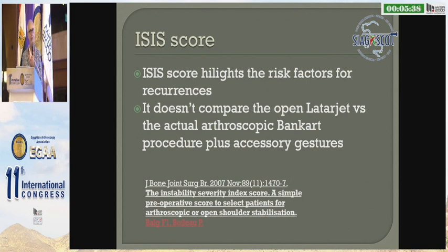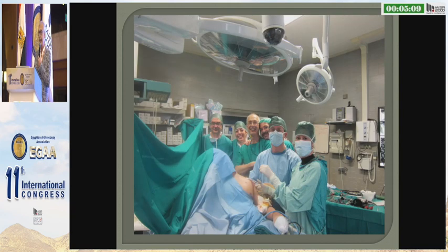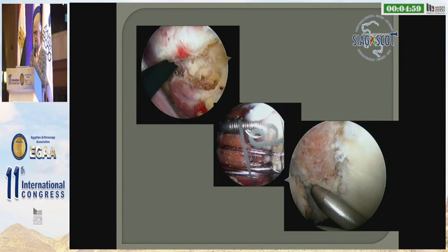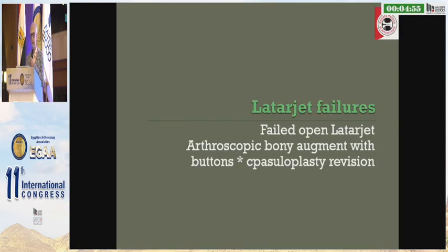ISIS score. Pascal Boileau described this comparing the Latarjet with the gold standard procedure. But is the gold standard what he described? The patients were operated by him between 1998 and 2001 with just resorbable screws and resorbable sutures, and so they had a high revision rate. In 2011, I started doing arthro-Latarjet as taught by Laurent Lafosse. These are my first experiences, but I want to show you some failures.